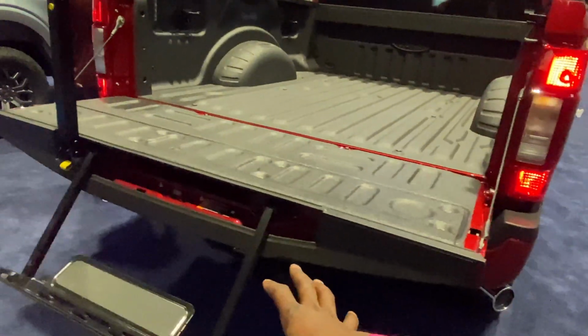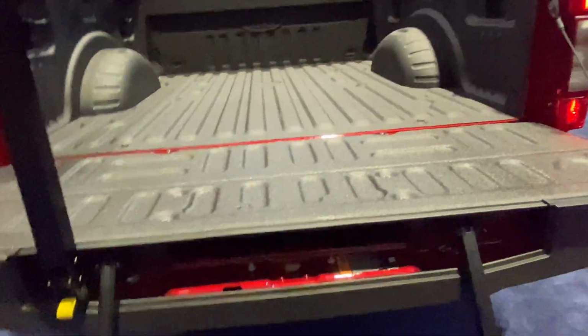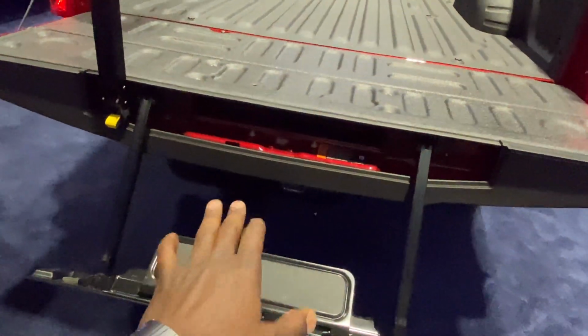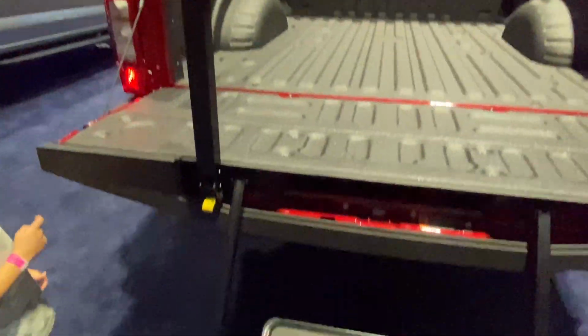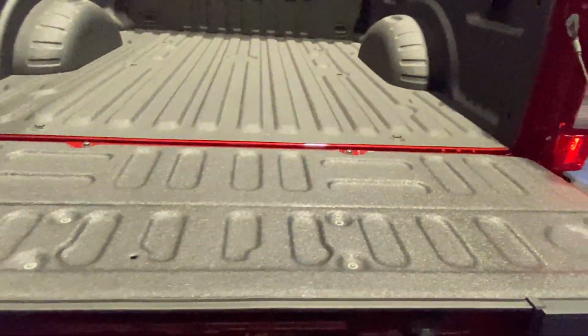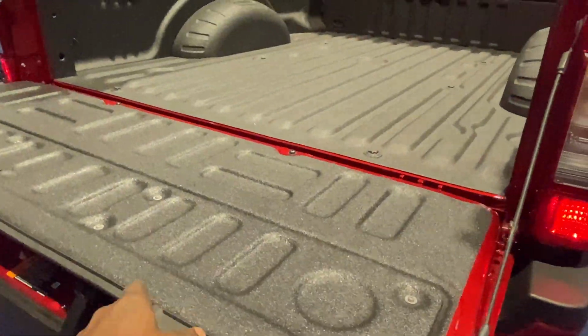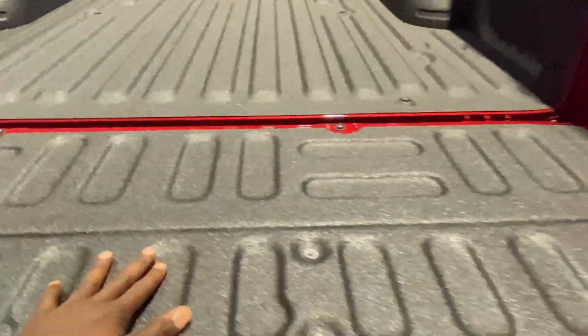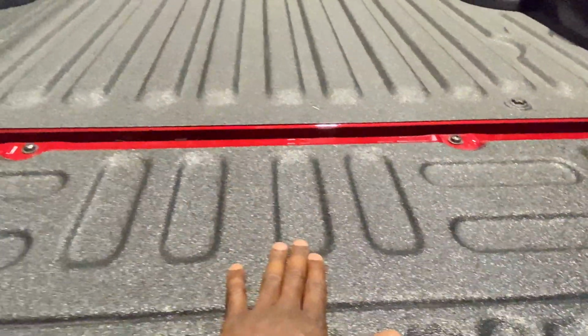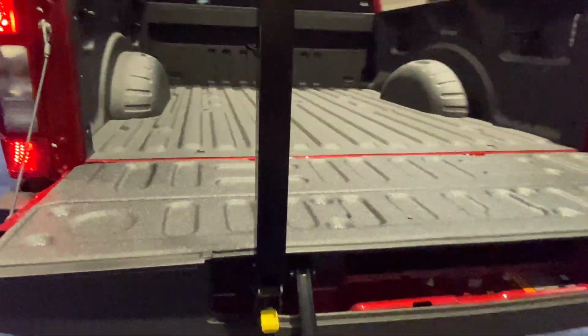And again, we're going to see here the step, which is also not completely deployed, but in practice you're going to be able to stand on this, hold yourself up on here to bring yourself up. This one noticeably does not have the C-clamp hooks like the F-150 Tremor did, but the bed is completely sprayed through, which I think is the best way to do that in order to protect your vehicle.